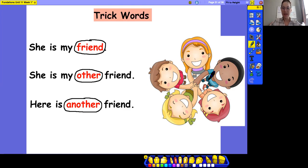What do you think he might say about this last friend here? Think of a sentence that the boy in the red could say about the girl in this orange shirt over here. Could it be, she is my friend? Probably. Could it be, she is my other friend? That might work too. Could it be, here is another friend? That could work too. Or maybe there's a fourth sentence that you can think of, a new sentence that he could use to describe that friend. So remember, our new trick words are friend, other, and another. Make sure to practice those.